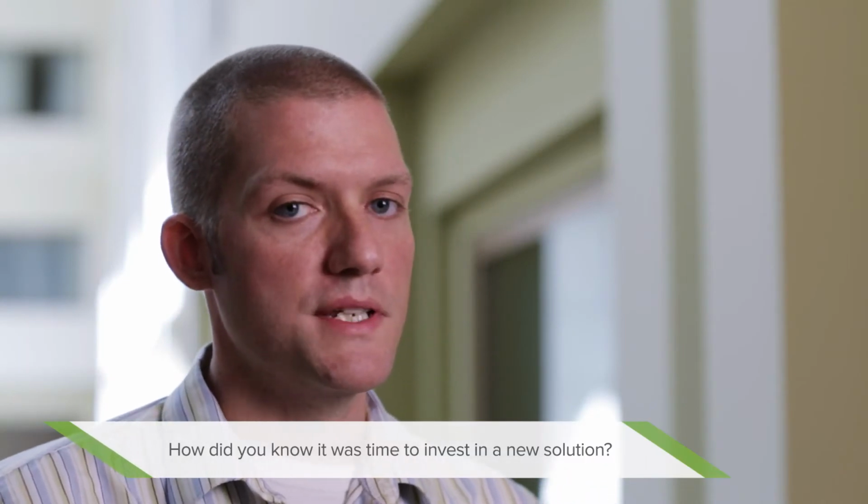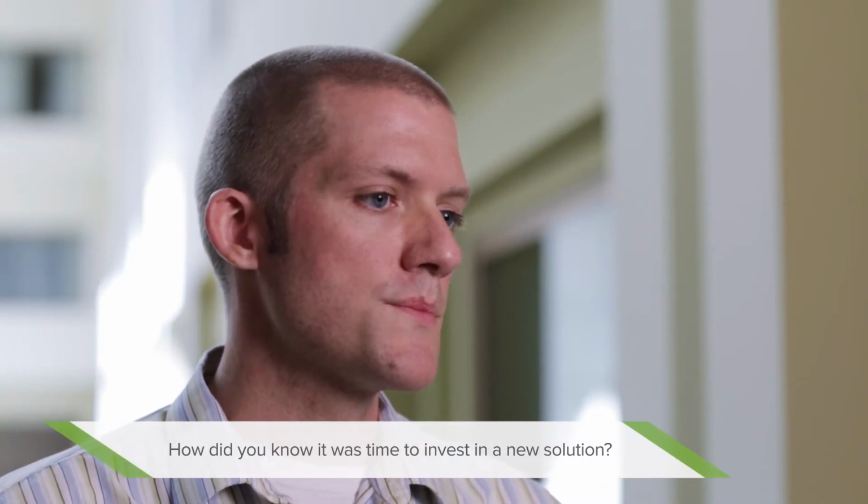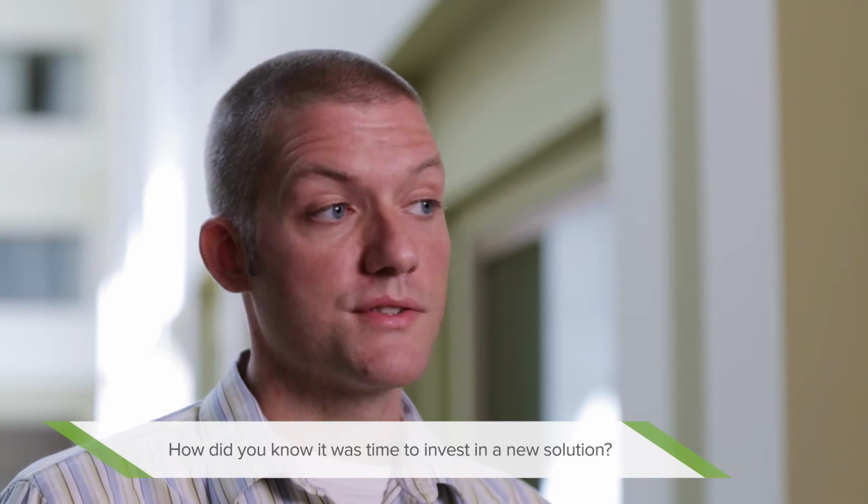We made the jump to VSAN primarily due to cost renewals going up year over year on traditional platforms. The software and hardware costs that we see now are just linear and we know what it's going to be.